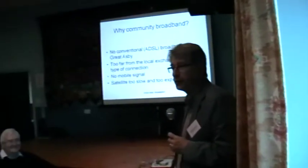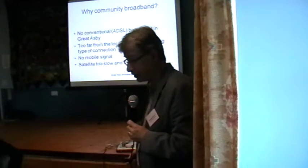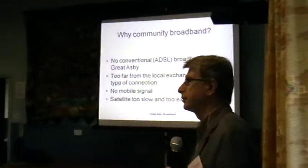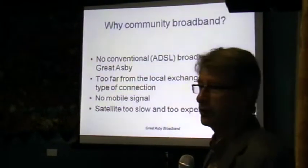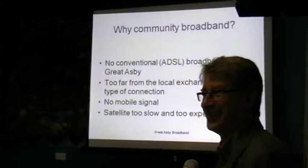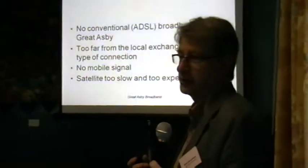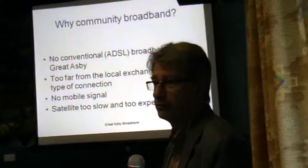Right, so why community broadband? And the answers are there before you. We have no conventional ADSL broadband in Great Asby. And ironically, that is because the cable that brings telephony to this village is a fibre optic cable. But the gubbins at each end of it is designed purely for delivering telephony and not broadband, so no broadband.